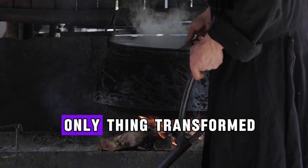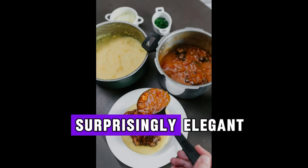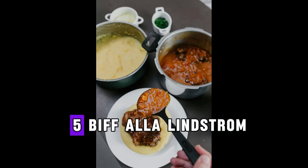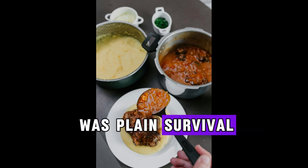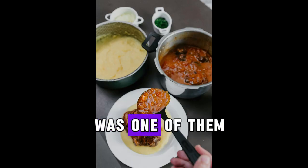But fish wasn't the only thing transformed. The next dish turned beef into something surprisingly elegant, biff à la Lindström. 5. Biff à la Lindström. Not every Swedish dish on the Minnesota prairie was plain survival. Some meals carried a touch of elegance, and biff à la Lindström was one of them.